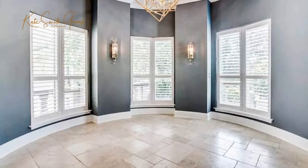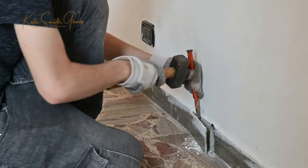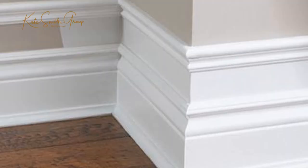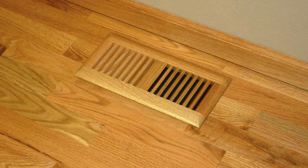2. Trick out the baseboards. You don't have to remove that skinny baseboard to upgrade the room. Just cut complementary trim, install it a few inches above the existing trim, and paint both the trim and the wall in between the same color. You will have the look of a white baseboard trim without the cost. While you're at it, replace those old heat registers and vents with metal or wooden vent covers.